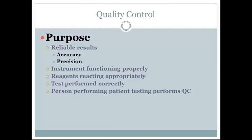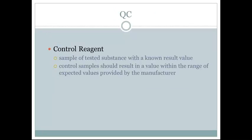Quality control, the purpose is reliable results, accuracy and precision, instrument functioning properly, reagents reacting appropriately, tests performed correctly, and the person performing the testing performs quality controls. QC control reagents are samples of tested substances with known result values. Control samples should result in a value within range of the expected values provided by the manufacturer.